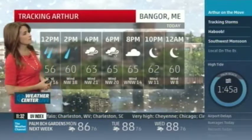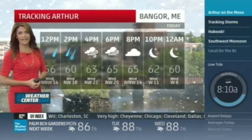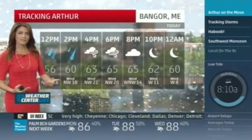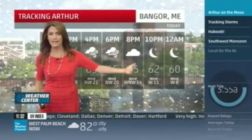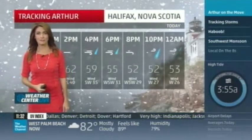But Bangor, Maine, we're going to be dealing with a little blustery weather today, a little more rain, a little more wind until we get later into the afternoon. As you can see, we get to about 8 o'clock. The wind starts to die down by midnight. It's just 8 miles per hour. That's going to make a big difference.